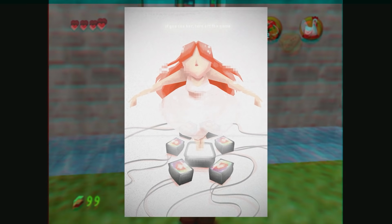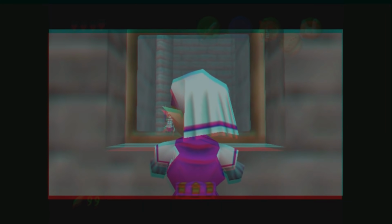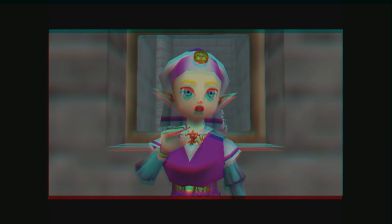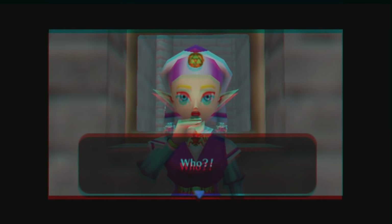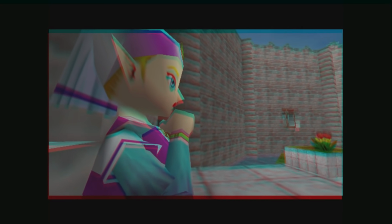When the author tried to interact with her, he was knocked back like Link had hit an enemy. This led the author to believe that she was an enemy of some type. She persisted in that same spot until he left the area. When he returned, she was gone. The author would run into her a few more times while playing through the game.